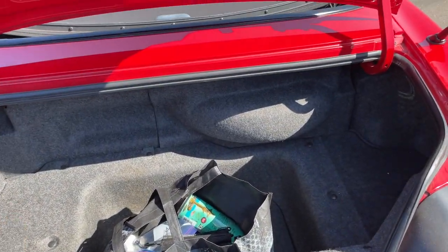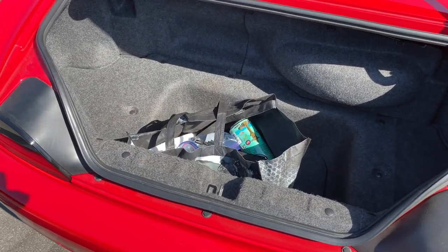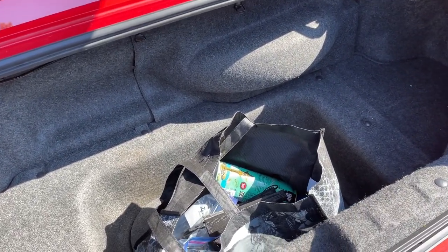I gotta say, the trunk is pretty small in this. It's a funny kind of sized or shaped trunk. You have your spare tire in the trunk. It's kind of hidden and not hidden at the same time. And one thing I thought was funny was I got in the car and I was saying, oh, is there a little button to release the trunk inside?